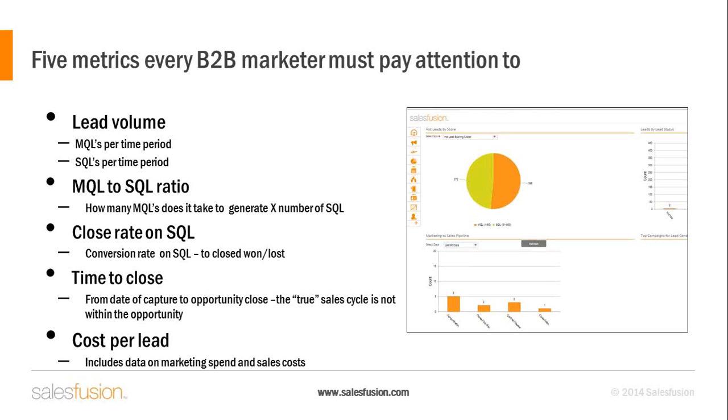Lead volume. How many new leads are we putting into the system? And typically this is going to be over a time period of a month. You could look at it as far out as a quarter. Most companies are looking month to month to month. The lead volume is going to be measured by the number of SQLs and number of MQLs.